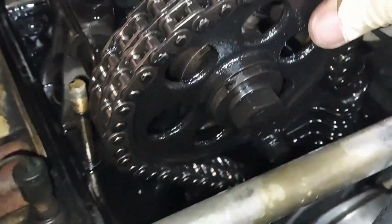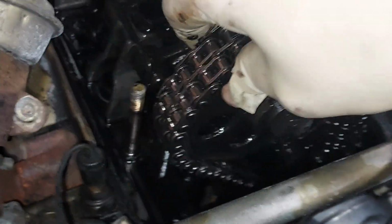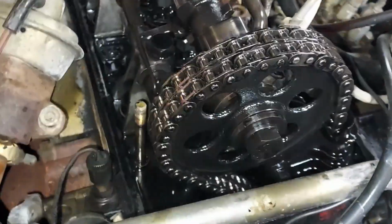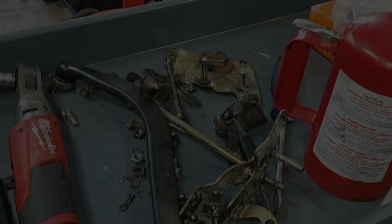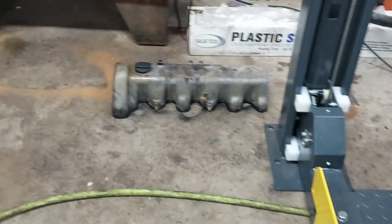Check the timing chain. Yep, there's no stretch. And the timing chain, that's tight. Feels really good. Looks really clean in here. So I'll do it and we'll do a valve adjustment on this thing too. But in the meantime, let's get this valve cover cleaned up. Linkage we just took off. And there's that filthy valve cover.